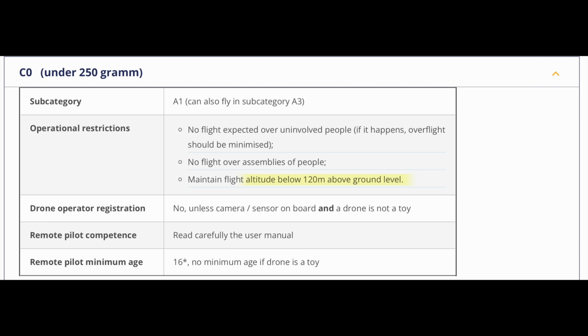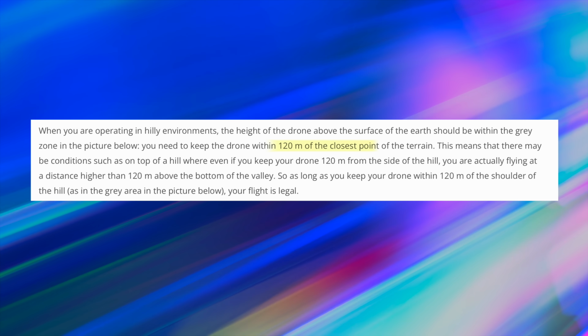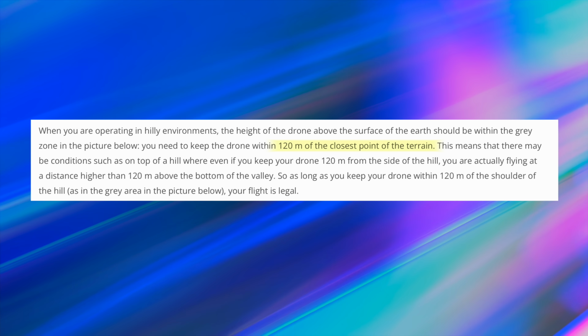So all manufacturers have to comply with this new ruling from January 2024 for C0 drones. And there is some confusion around this, because EASA state it should be 120 meters from the takeoff point, but then also EASA state it's 120 meters from the ground level, so above ground level, which are two completely different things. Very confusing and not straightforward. But because DJI is a manufacturer, they have to comply with this. So the Mini 4 Pro from January will be restricted to 120 meters in EU countries.